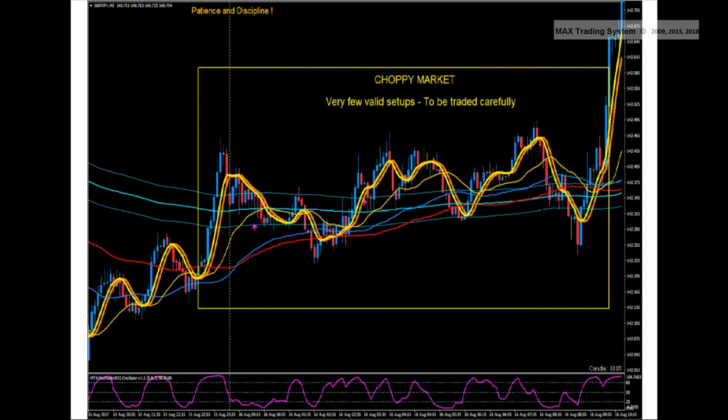And there is also one concept we have with the max. We define what we call price mode. We have the trend mode, we have the consolidation zone mode, for which we have to make the distinction between a tight one and a large one. We have the counter trend mode, we have the spaghetti mode, and we have the choppy mode. This is an example of choppy mode.